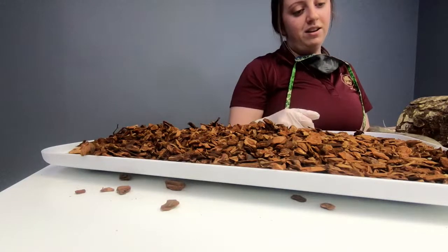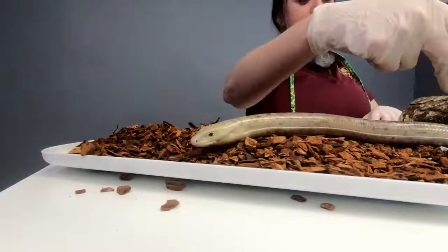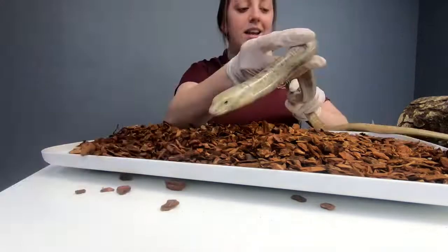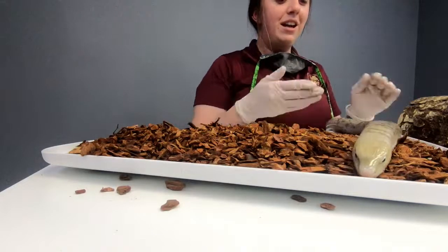We do have some friends at home, including Adam, who wants to know, that slit on his side, is that a cut or is that natural? Nope, that is natural. If he eats a big meal, he can expand that line, kind of like if you were eating a Thanksgiving dinner and needed to undo your belt a notch. It just expands.